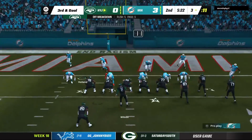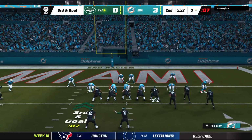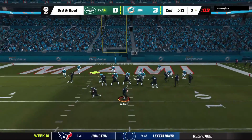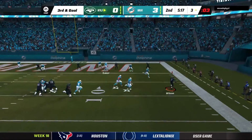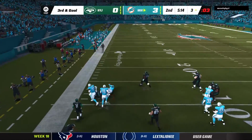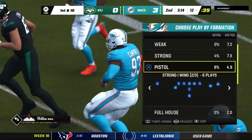They'd really like to make the short field pay off. We'll see if they can, but this is 3rd and goal. Out of the gun, here's Wilson, escaping the pressure right. Oh, it was hit at the line of scrimmage and intercepted. And the Dolphins will take over here at their own 12-yard line.